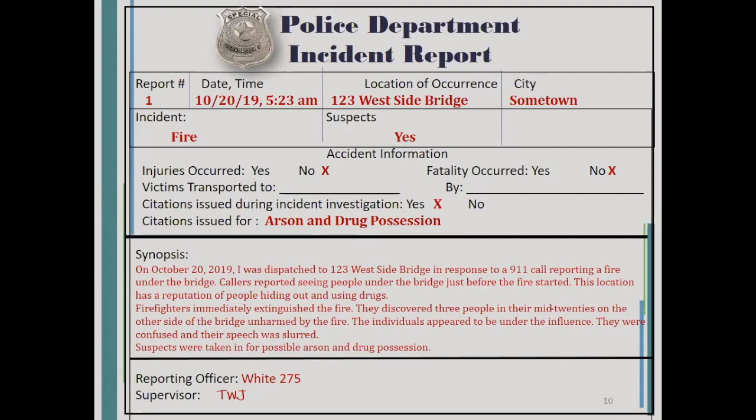All right, so let's make a couple of notes. What do we want to remember from this report as far as being able to determine what the drug was that the suspects used? Yes, we want to remember that they were confused and their speech was slurred.